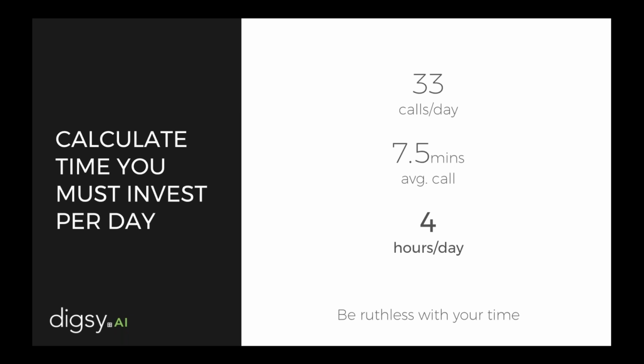But let's go back to being ruthless with your time. 33 calls a day sounds pretty easy, but this is taking into account the average phone call, including voicemails that you leave and voicemails that you don't leave, and conversations you actually have. When you average all those calls together, it's about 7.5 minutes, which means you're going to spend about 4 hours of your day cold calling. So you have to be ruthless.